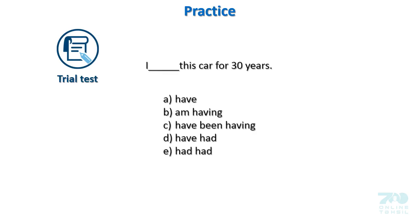Now let's have some trial test. You have to choose the right answer. I, blank, this car for 30 years. A, have. B, am having. C, have been having. D, have had. E, had had.